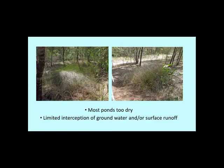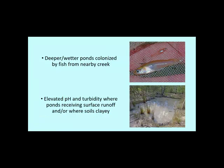So what went wrong? Most of the ponds were, again, too dry. They just didn't hold water for long enough. And there are two problems here. There was limited interception of groundwater, which is probably the key thing, and also some of them were receiving very little in the way of surface runoff. So there was just no chance that most of these ponds were going to work in the first place.